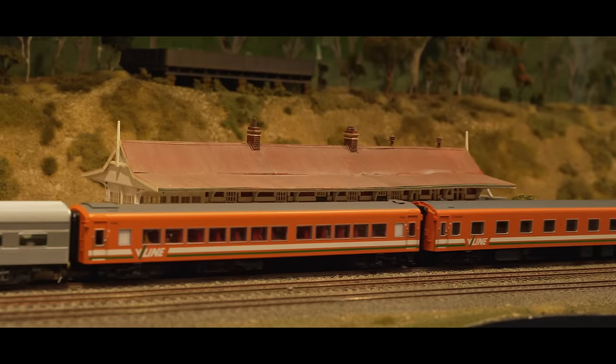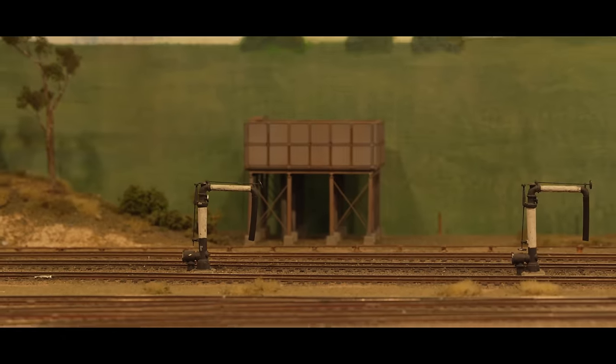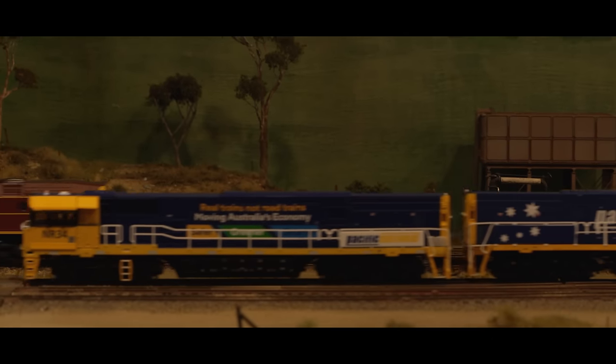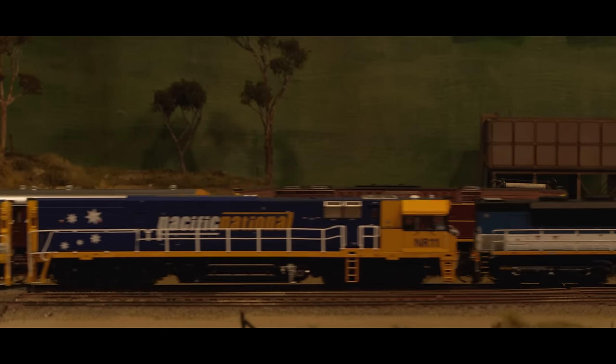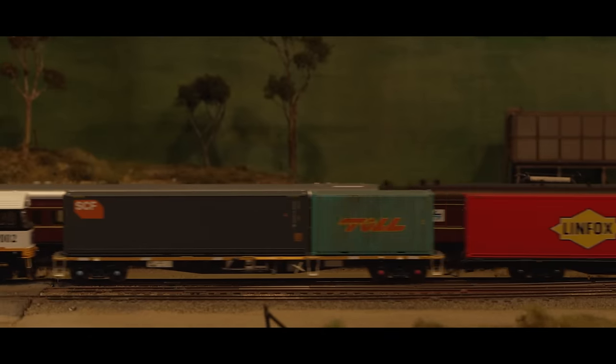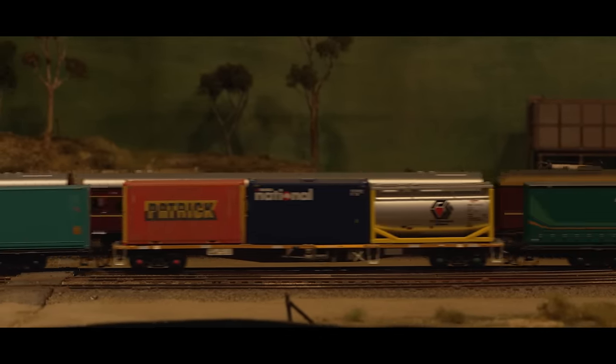Most of the structures at Binalong still remain, although no longer in use, and the bridge at Illunie Creek still exists. The trains featured on this layout belong to members of the Diesel Era Modellers group, operating the layout and covering the time period of late steam to present day.